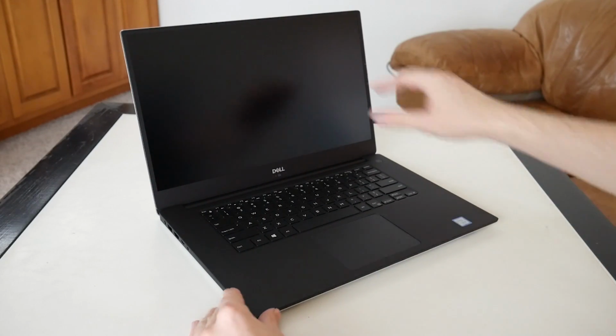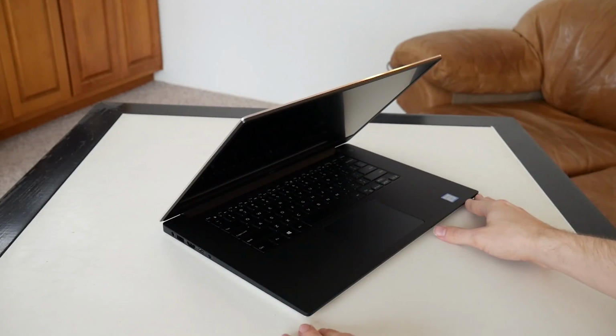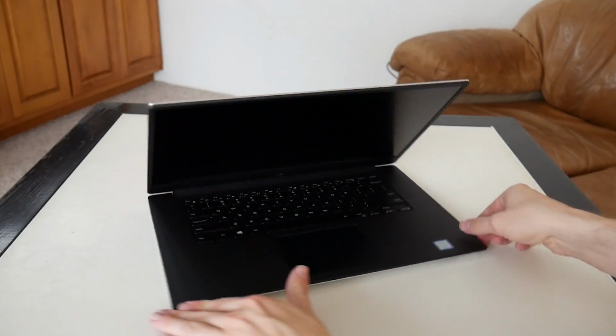There's a lot I like about the Dell XPS 15, so in this review I'm just going to be unpacking why I think this is the best premium laptop on the market right now.